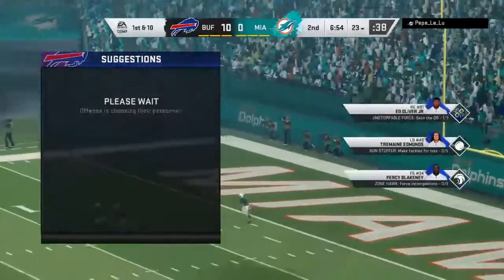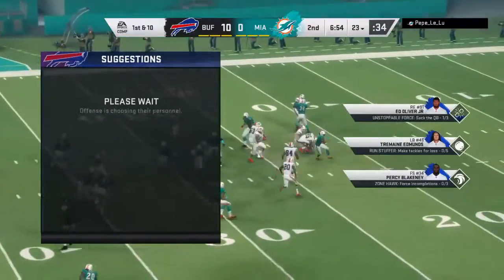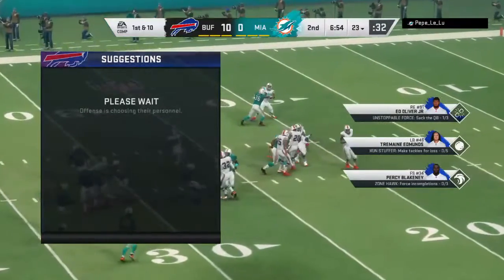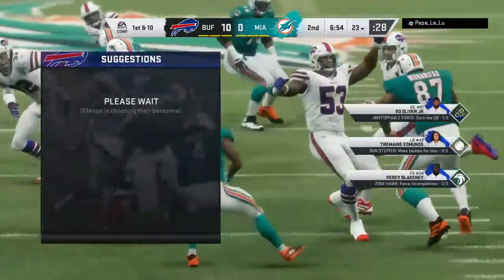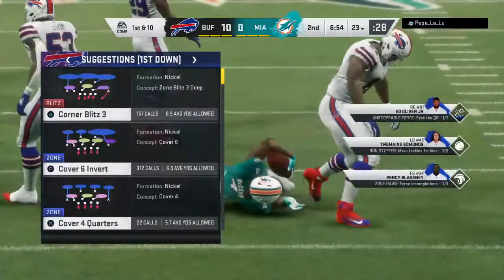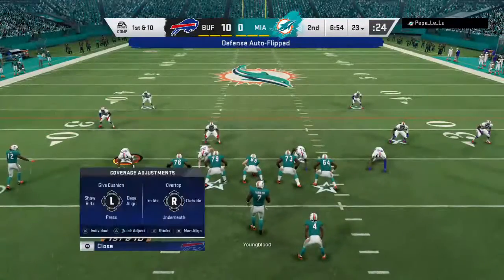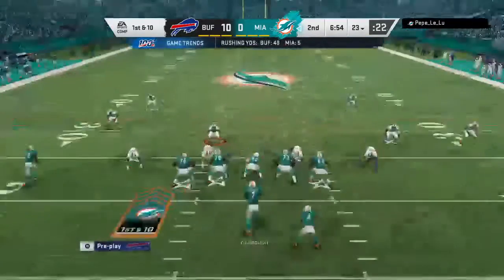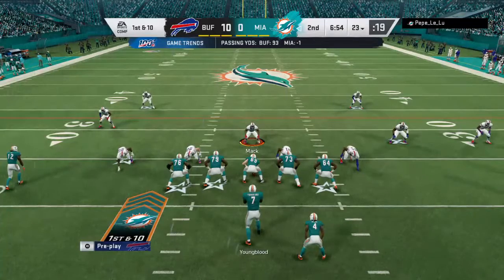Here we go. At their own 23-yard line. The Dolphins at the line ready for their next drive. And this is not an easy situation. You're down early, in the elements, you're on the road. How do you get the mojo back?